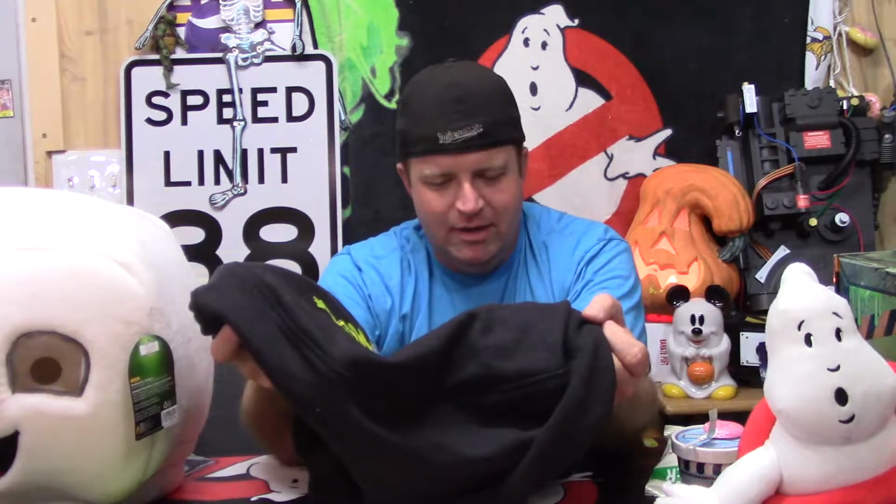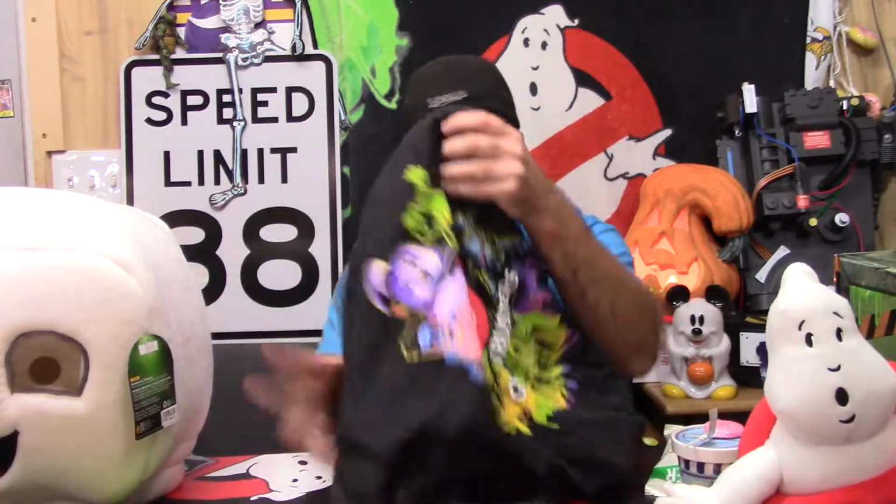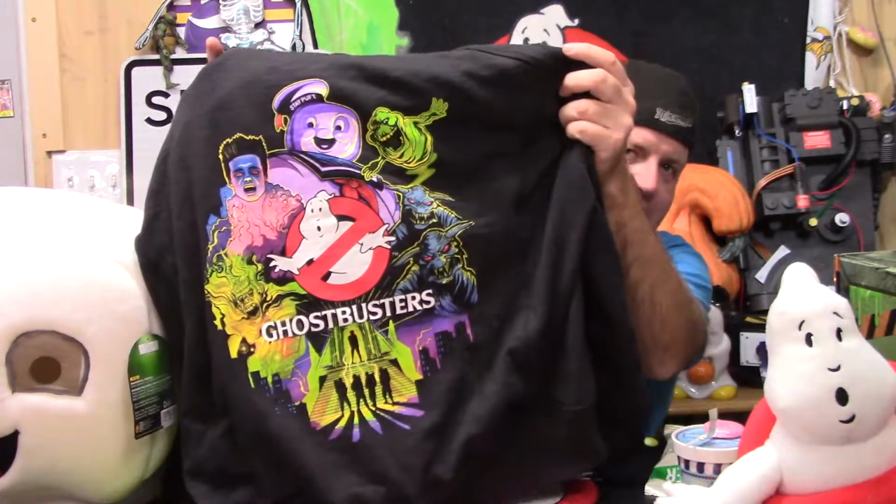But what sold me on this is flipping it inside out and turning it into a drawstring bag, because I tend to get hot when I'm wearing sweatshirts, even when it's cold outside, and it's a great way to avoid tying it around your neck or your waist, and you're at a sporting event or whatever and you've got some snacks. I just thought it was a cool idea. I don't know if I'll ever use it in that fashion, but I really liked this. So that's everything I grabbed while we were at Universal Studios for Halloween Horror Nights.